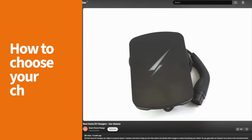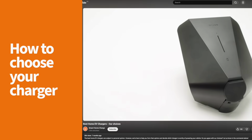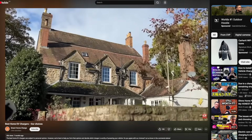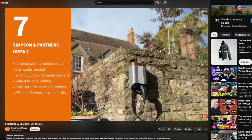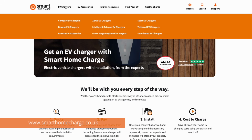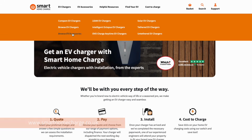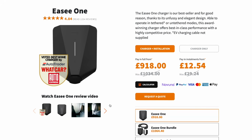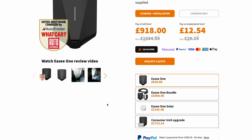Once that's all sorted, it's time to choose your charger. If you're unsure, check out our Best Home EV Chargers guide, linked below. Plus, as we've mentioned, our website makes it super easy to find your perfect charger. There's loads of information to help you make an informed choice, and you can always phone or email our friendly support team for advice. For now though, here's a few things to consider when choosing a charger.